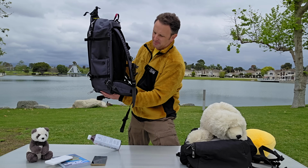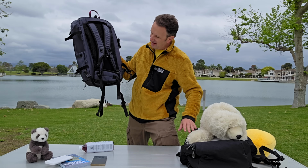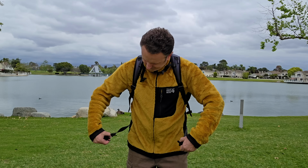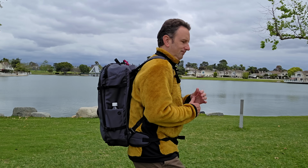One other thing that this backpack has that the 35 doesn't, this one also has straps here at the waist. So if you're going to be carrying more stuff and it's going to be heavier, you can put the waist straps on so that it's going to distribute the weight, not from your back onto your waist, but more evenly. I like that if I'm carrying heavy loads.